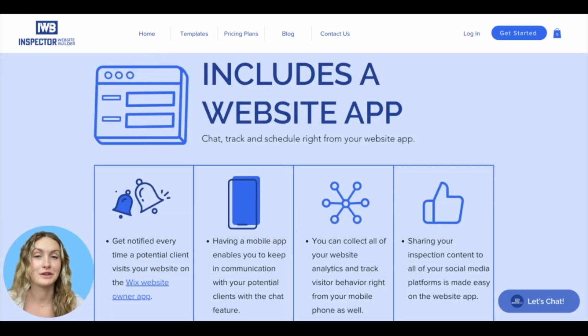Most websites, you just operate from your laptop, from your computer, right on your desktop. But with our websites, we offer a website app for free included in your website. Getting notified every time a potential client visits your website right on your mobile phone is super convenient. And this really allows you to communicate with your potential clients at any time, anywhere with our chat feature. And you can collect your website analytics and track your behavior right from your mobile phone as well.